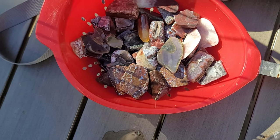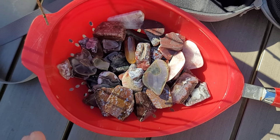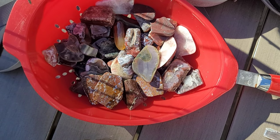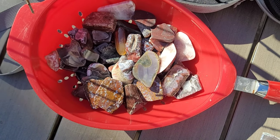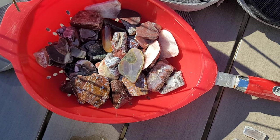All of these agates and silicas and jaspers and chalcedonies are from the Bay of Fundy area. Actually, probably most of this material was collected within probably a 10-mile radius of each other, all along the bay there, along the beach. Just a huge variety of agates that you can get. It truly is one of the best localities in the world for collecting agates and jaspers and chalcedonies.